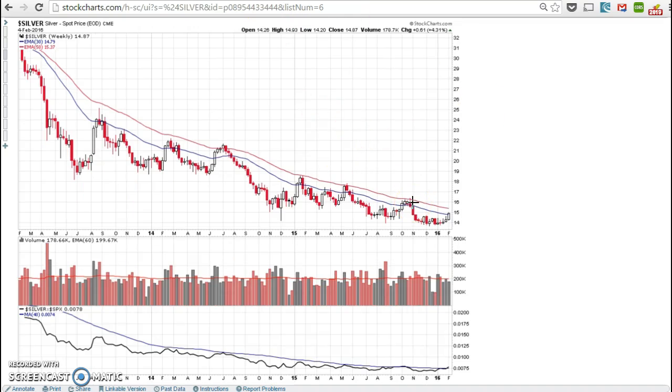Silver hasn't quite had the rally so far as gold, and really, look at what happened with silver in 2014 and 15. It didn't even get above the 50-week moving average, just like gold did. This told you that the precious metals market wasn't ready to launch into a bull market. And it's kind of worrisome that silver hasn't done as much lately here.